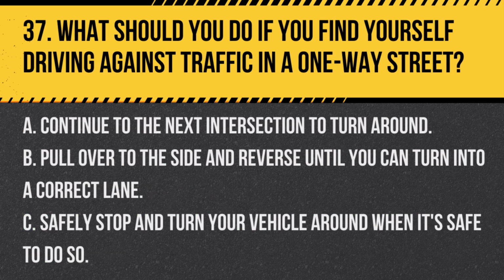Question 37. What should you do if you find yourself driving against traffic in a one-way street? A. Continue to the next intersection to turn around. B. Pull over to the side and reverse until you can turn into a correct lane. C. Safely stop and turn your vehicle around when it's safe to do so. Answer: C. Safely stop and turn your vehicle around when it's safe to do so. It's crucial to correct this dangerous situation as safely and quickly as possible.